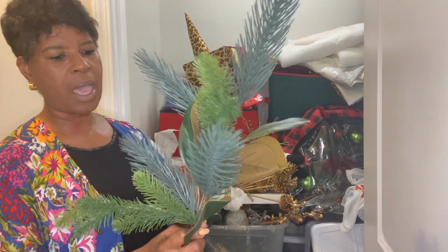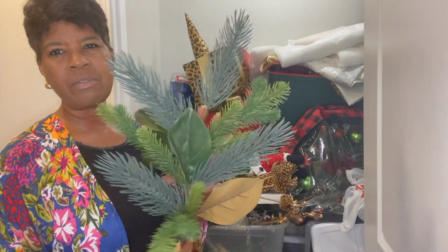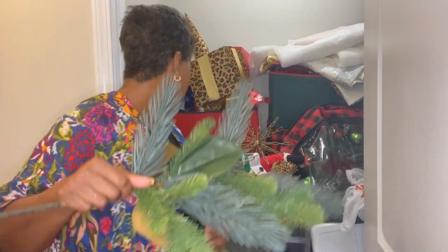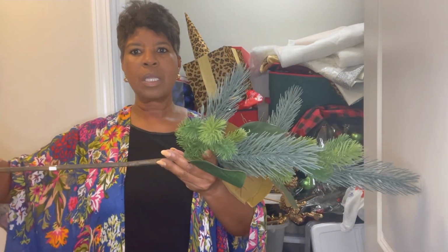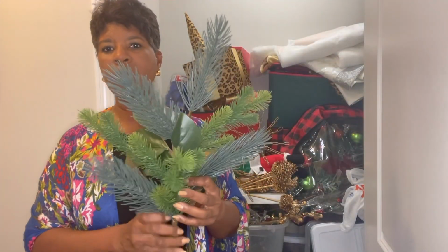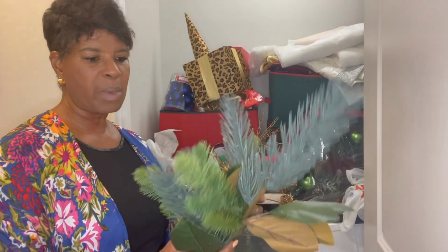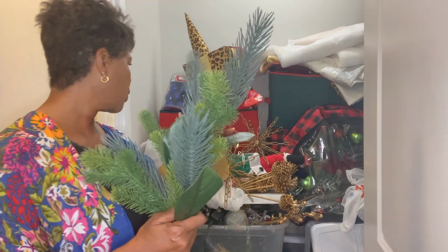So this is a stem with some evergreen and some magnolia leaves, and I definitely will be using this. I bought a couple of them, so I will use them together for my centerpiece on my table, or I can put them in a vase. But definitely will be pulling these out this year. I love magnolias, and I really like the fact that it has the evergreen on it for Christmas.